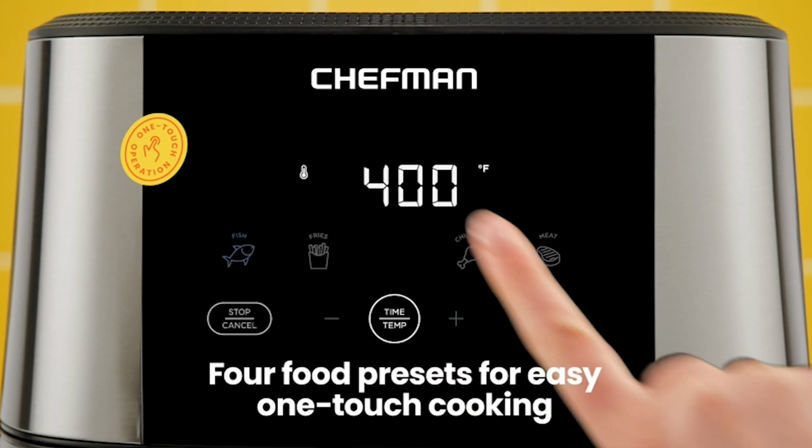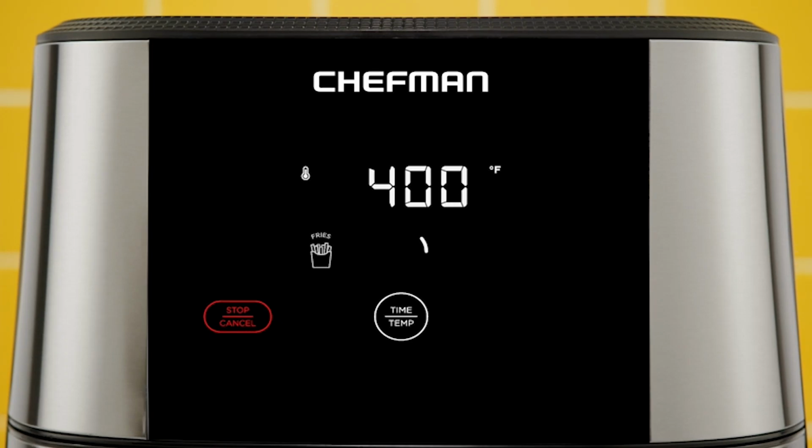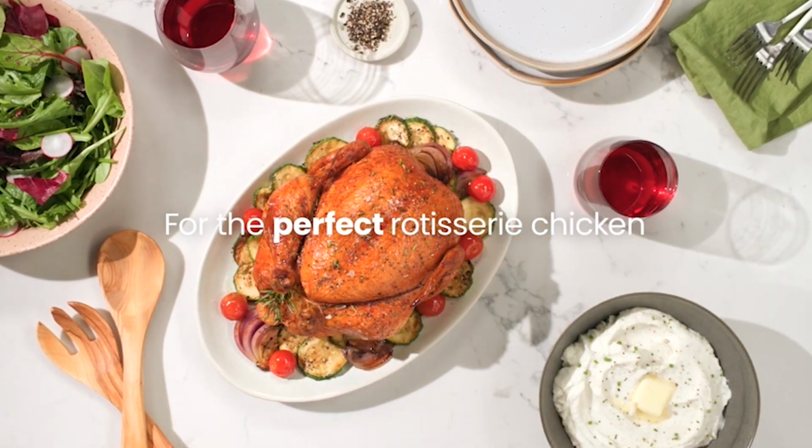Hey everyone, today's all about air fryers, those magical kitchen gadgets that promise crispy, healthy goodness. I've been putting the top 5 best air fryers under $90 in 2024 to the test, based on performance, price, and features.